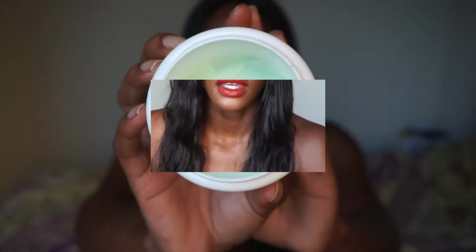It comes with this handy dandy spatula so you can scoop out product so you don't contaminate it. And you just rub it together and you rub it on your dry face, and it removes every trace of makeup. So I really, really like this. It looks like sherbet. It smells like lime sherbet. And I really love using it.